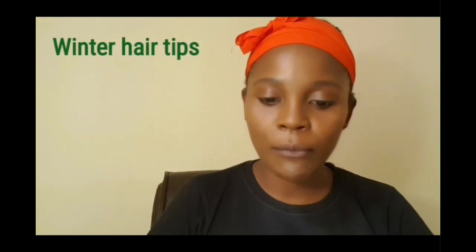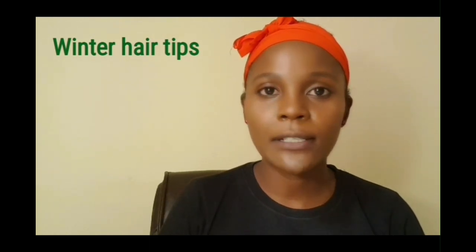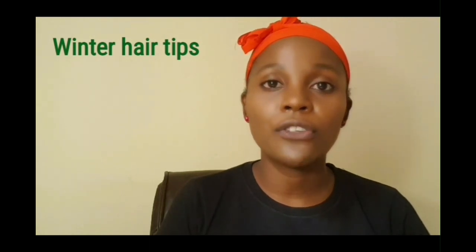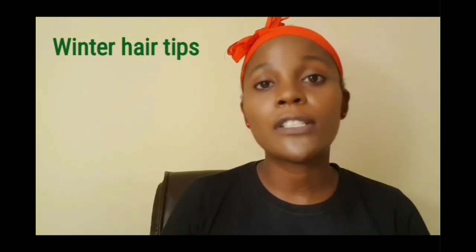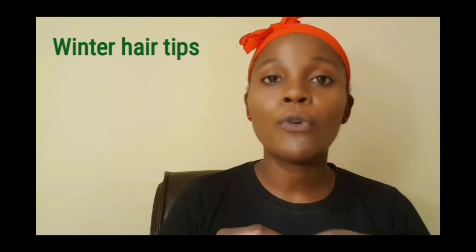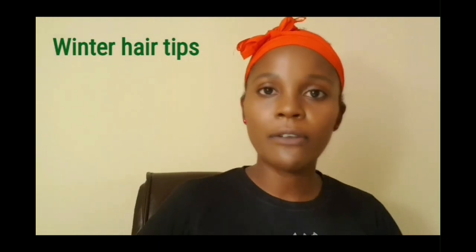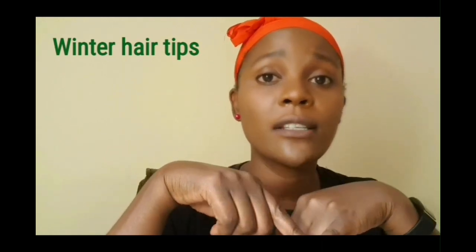So the first thing that I want us to talk about is keeping our hair moisturized. Ladies, you want to make sure that your hair is moisturized. This season can be brutal. Make sure you do hydration treatments, avoid sulfate shampoos, use more of moisturizing shampoos. So you want to keep your hair moisturized by, firstly, making sure that whatever products you're using are moisturizing products.